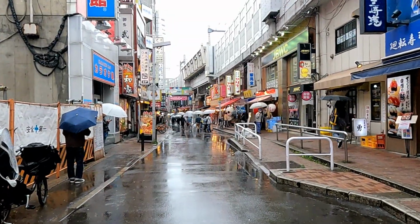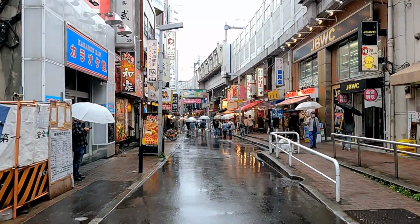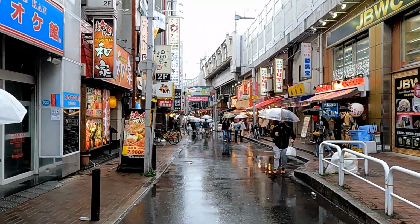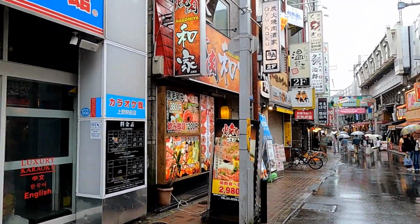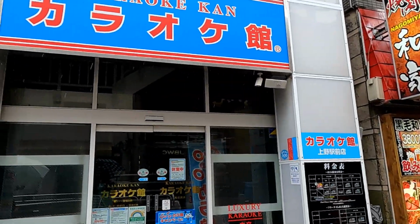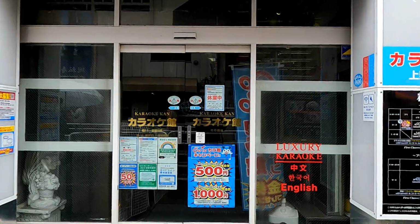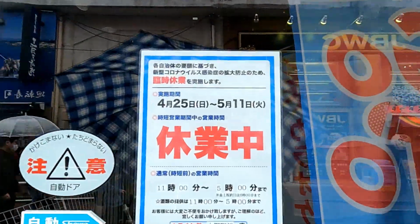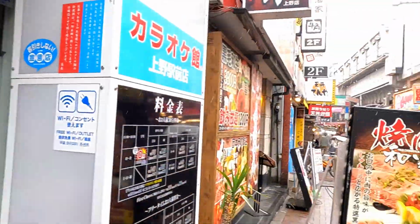Things always seem to be changing here. Not on a monthly basis, but I'd probably say at least quarterly. In the year, there's always something new. Like this used to be a game center, then it was a karaoke. I think it's just closed because of the state of emergency. Yeah, you can see there it's closed 4:25 to 5:11 due to the state of emergency.